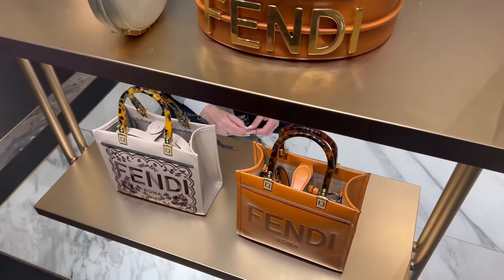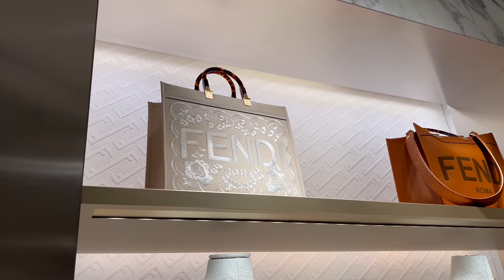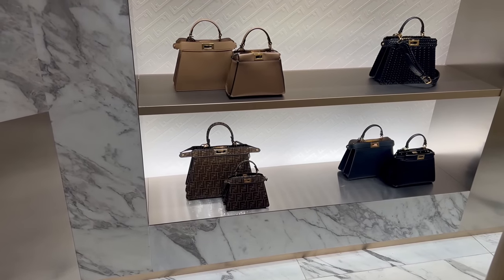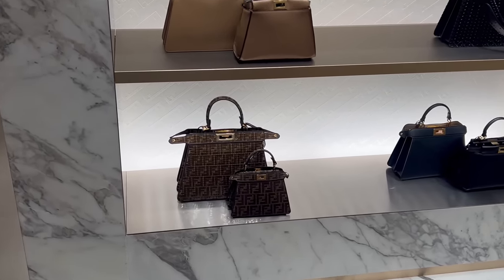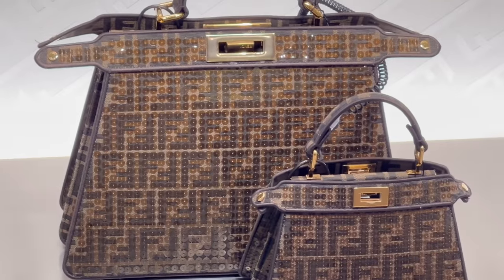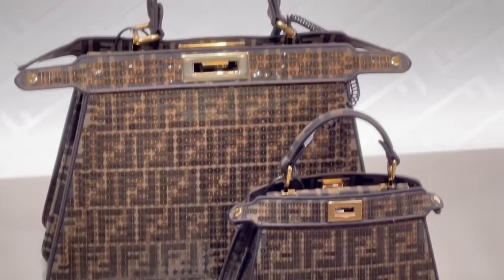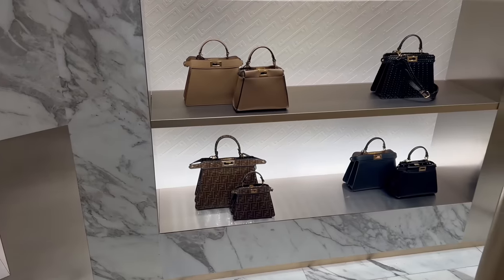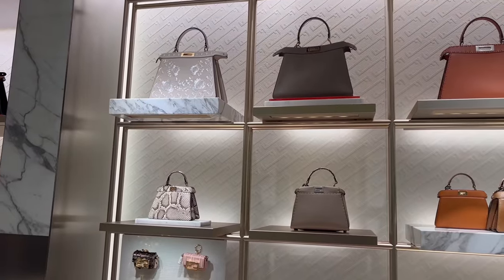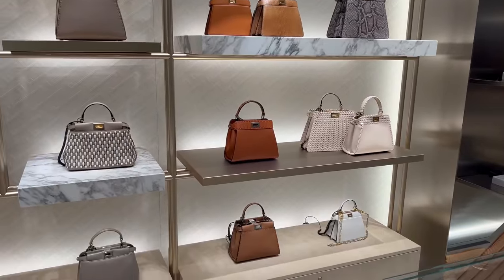Oh, this one is new. I love this one with the embroidery. Here it is, this one, the Peekaboo. I don't know if you can see, but it has sequins. Let me try and zoom in. Let me know in the comments what you think about this one. I think it looks so pretty with the sequins. Some of the classic Peekaboos.